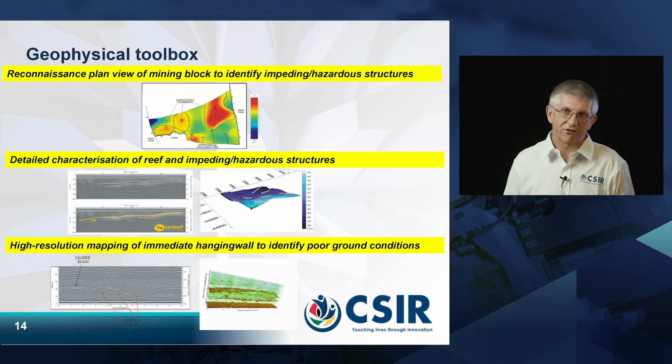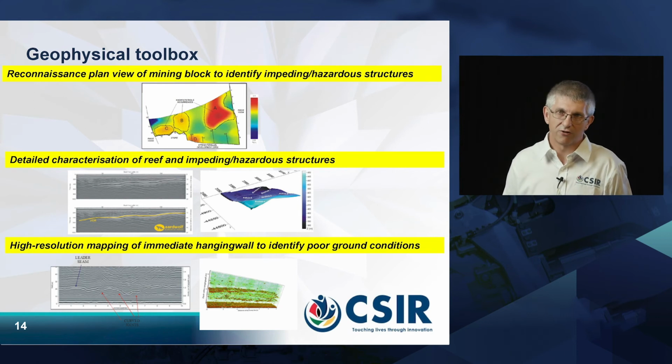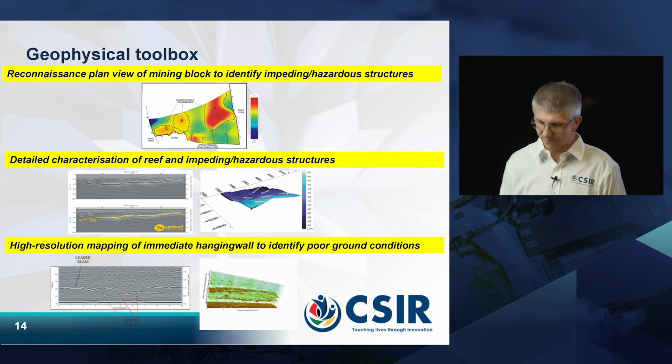Finally, you have the high resolution mapping of the GPR technology that allows you to scan the immediate hanging wall to look for those structures that cause a lot of the falls of ground and fatalities in the local mining industry.